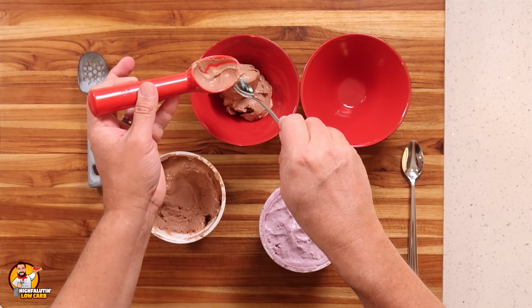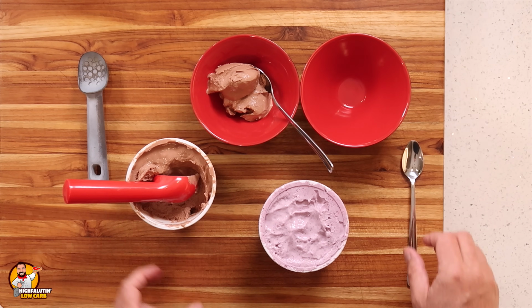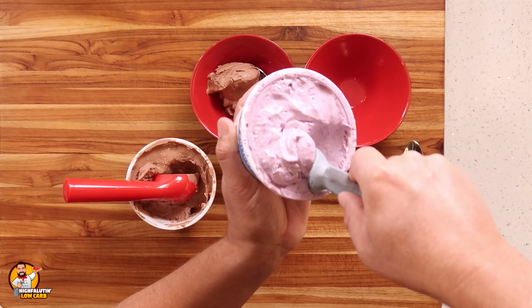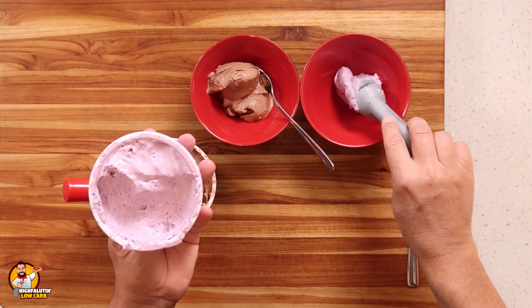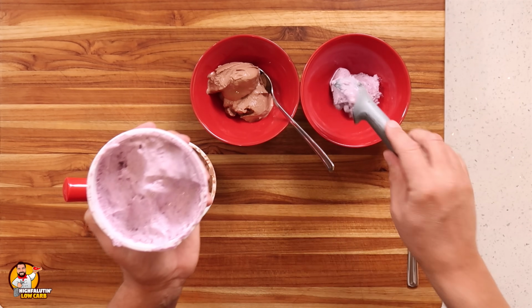I mean, it looks like commercial ice cream. That's all I can say. Here's our strawberry and blueberry, and it has not been in the freezer quite as long, so it's a little softer than the others. This is more on the soft serve side.